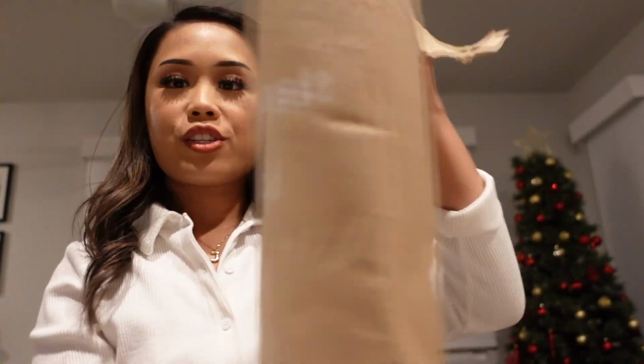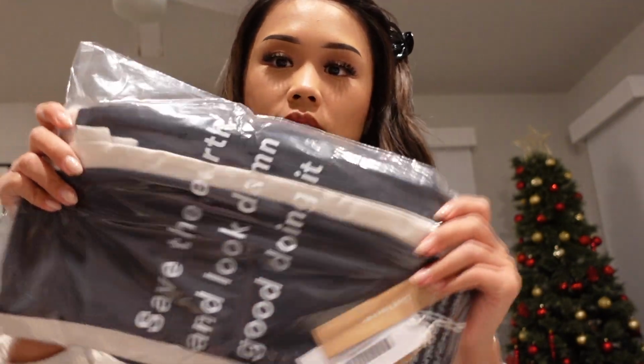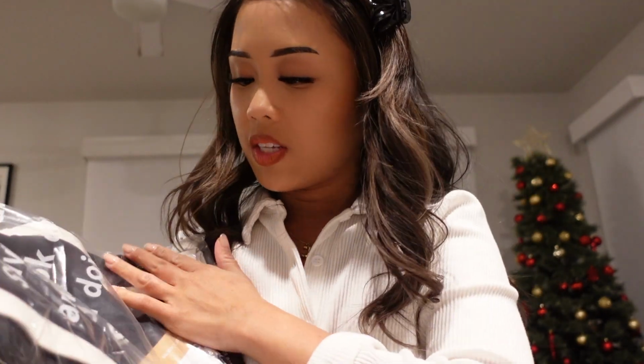Just got home from golfing, and I wanted to share that my Reformation package from Black Friday has finally arrived. And I got two things. So one is this workout set, and it has that black and white, very Meredith Blake vibes.